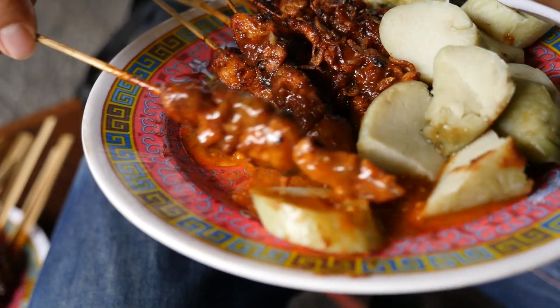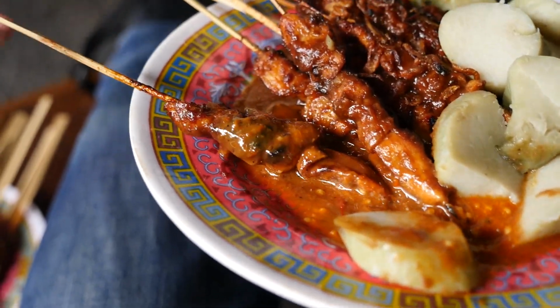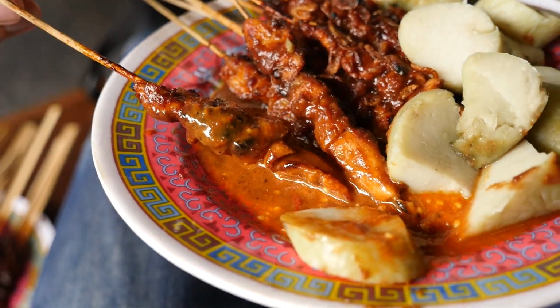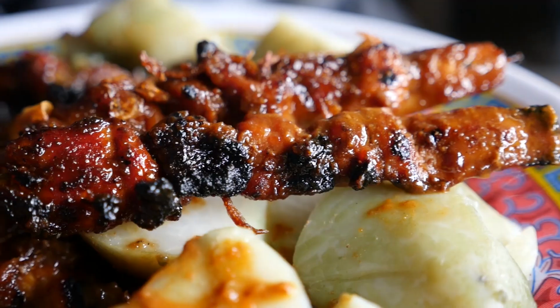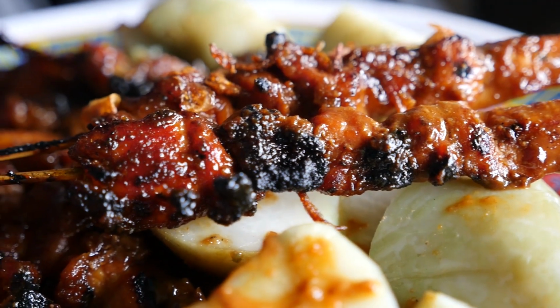Next up, I'm going to move on to the plate of chicken satay. This is in a peanut sauce, and there's some chili sauce on the side there too. Oh, that chicken is so juicy.